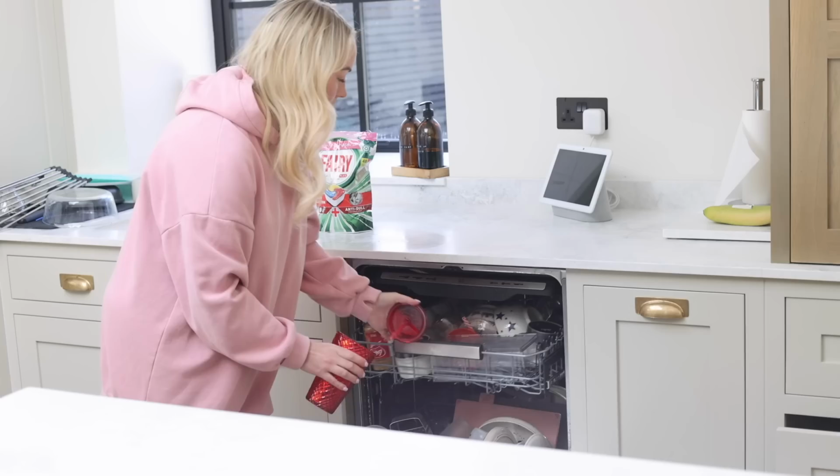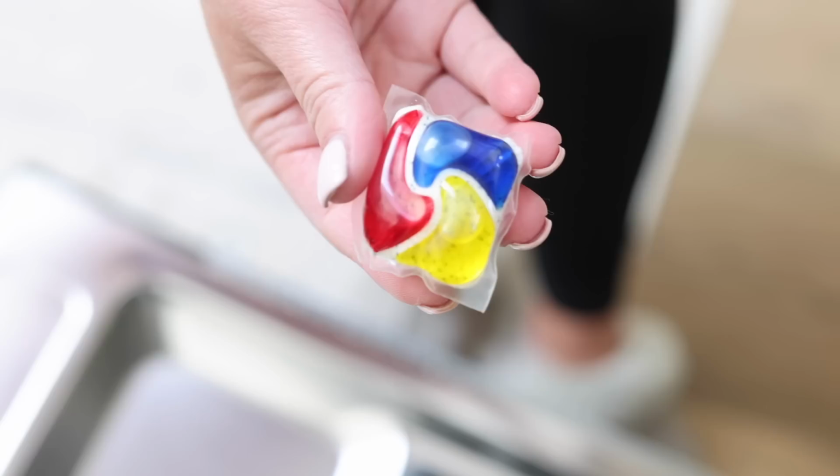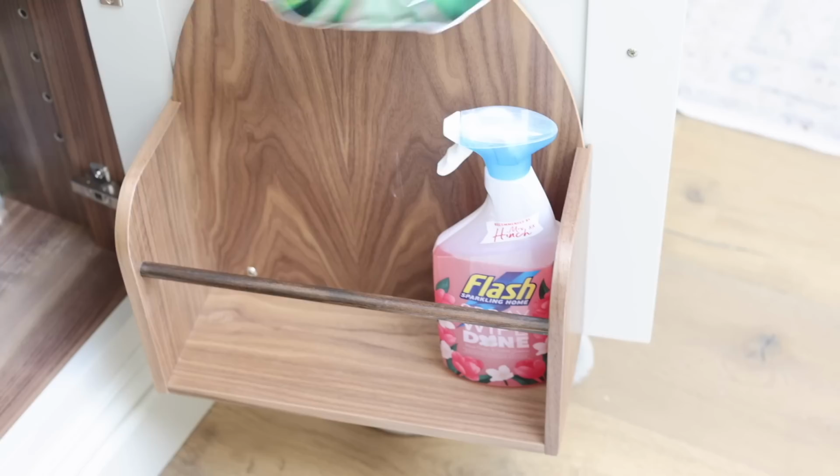Then I've come downstairs and I'm going to turn on this dishwasher because it's quite full from breakfast, and I really want to show you how I like to use my dishwasher for spring cleaning, because you don't only need to wash dishes in there. But I'm going to use a Fairy tablet again from the same range. It's literally so huge.